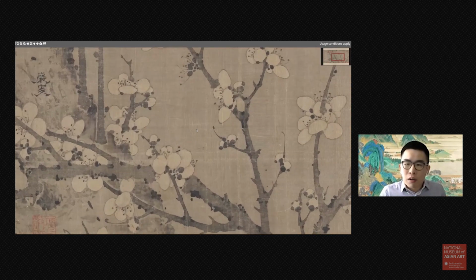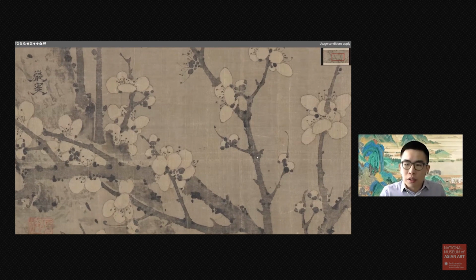And there are some vertical strokes over here, you can tell as well. I'm not sure what happened to this painting, but in some other cases, when a scroll is rolled up together, it is usually tied up on the very outside. So sometimes these horizontal lines are created by the ties themselves. So it's a part of the materiality of the painting.